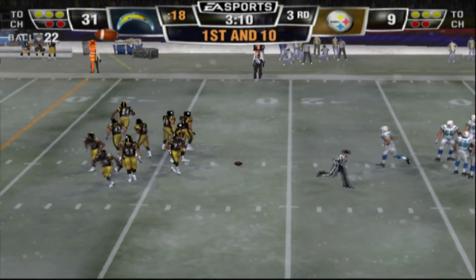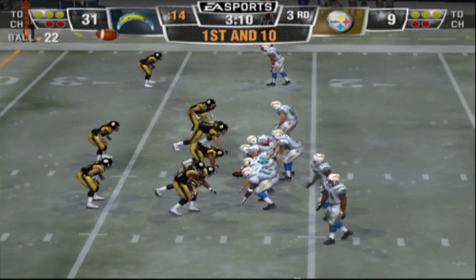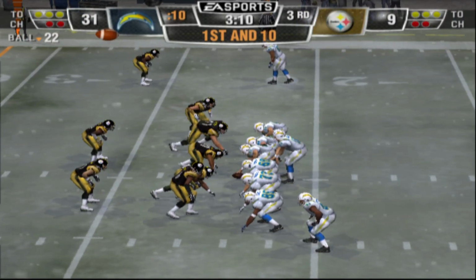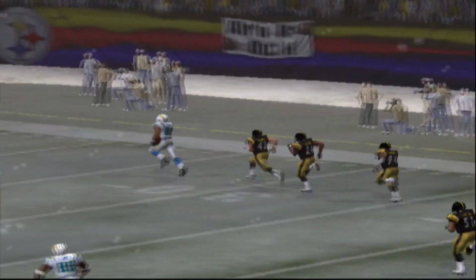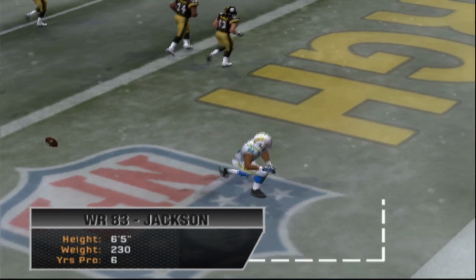The ball on the 22-yard line. First and 10. The catch is made at the 40, at the 30, to the 20, to the 10. He's in. Touchdown.